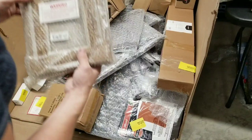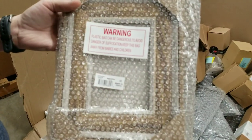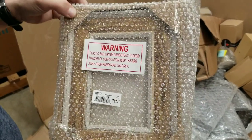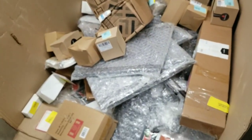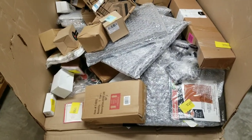Another picture frame. That's kind of neat. It's kind of a double wood. It looks to me like it could be a set. Weathered walnut. No, this is the cardboard. Oh, okay. And then it's kind of got an inlay of darker wood. It's hard to see through the camera. Sorry. All right.